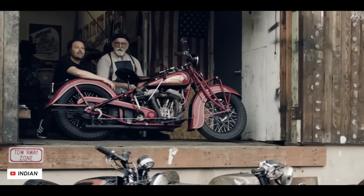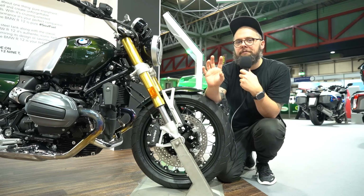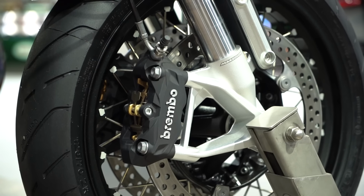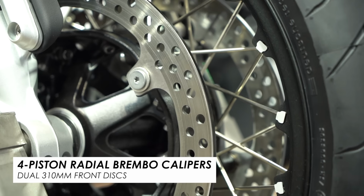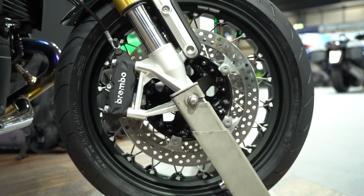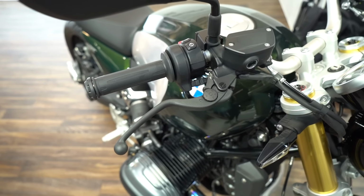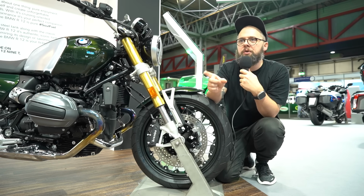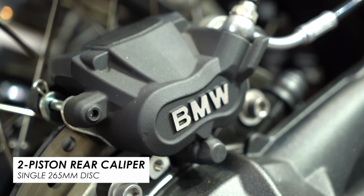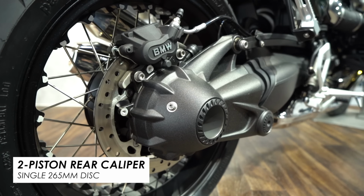As for the braking, we've got a pair of radially mounted 4-pot Brembo branded calipers up front on dual 310mm discs, so nice and sporty. They look very similar actually to the previous gen R9T. The brakes on that bike were perfectly good, so I'd expect these to be good as well. And then at the rear we've got a 2-pot caliper on a 265mm disc, so pretty big compared to most bikes, and I'd expect that to be decent in the power stakes too.